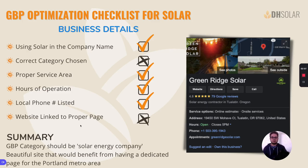The other thing that I want to point out for this website, which we see a lot of others, it is a common theme as well, is pointing this website button to the wrong page in the website. In this case, Greenridge Solar has this beautiful website where the home page is just general for the state of Oregon, which there is nothing wrong with that. But what we want to see with the Google business listing is that it is attached to a page on the website that's specific to the city that they're in.